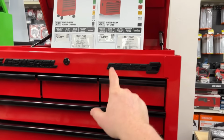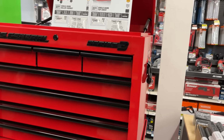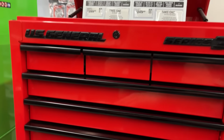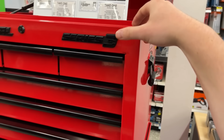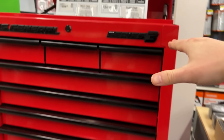This is so cool. They're doing this kind of blacked out accents on the new Series 3 stuff here. Really nice red here. One thing I noticed is this is a lot taller than I thought it would be. I've got the Series 1, I believe, and it's about to here for the height. I'm 6 feet tall. This comes up to about my shoulders here. So with the lid closed, I think we're at about 5.5 feet here.